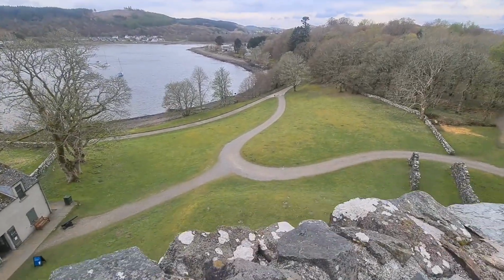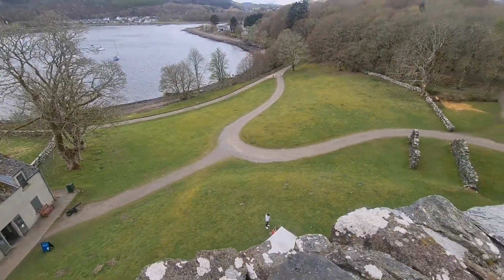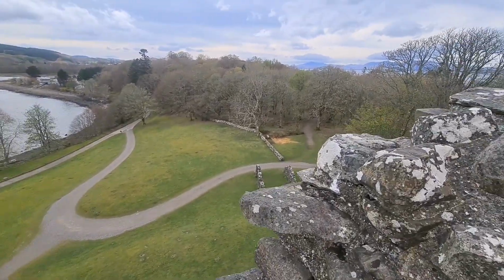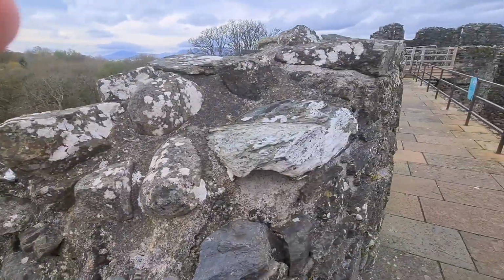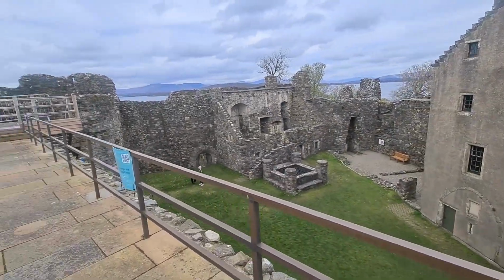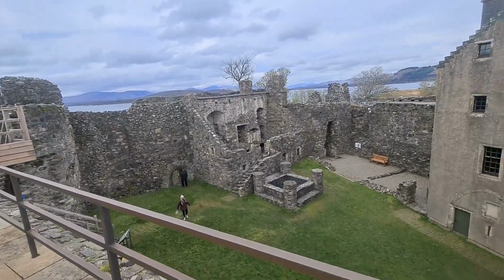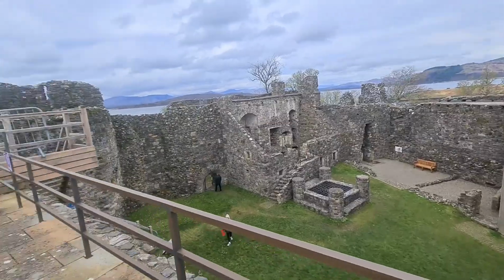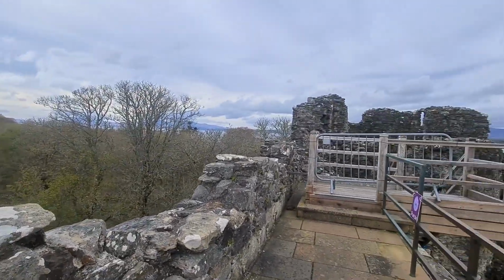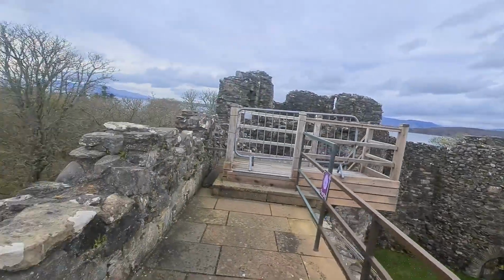Down to the front garden area, where you probably would have had your troops based, if anything, into the woods for the campfires, and along where a nice view of the old kitchen building and the tower. You've also got a tower in this corner. Another lookout station, dungeon.